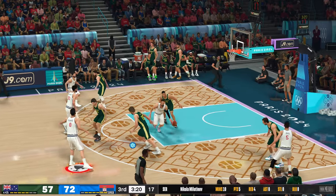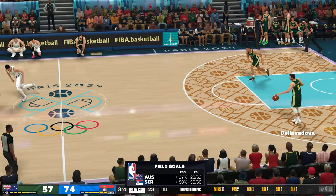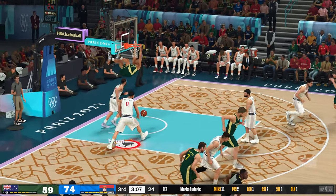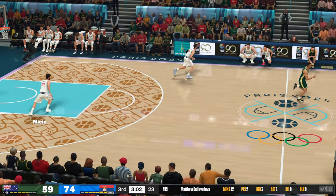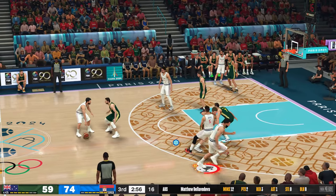Here's Gutterich. And it's good for two. Dellavedova. Down low and finished off by Exum. Oh, that's a major league throwdown. Keeps a tight grip on that rim, too, after the finish. Maybe that'll help them recapture their edge a little bit, guys.